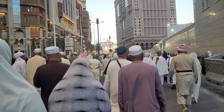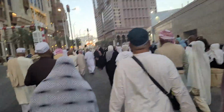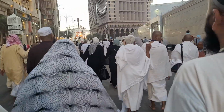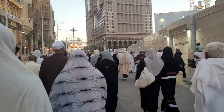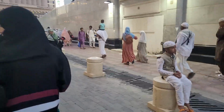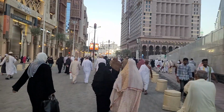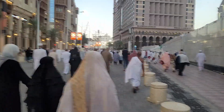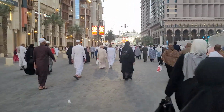So now I have to walk a little bit slower because of the hundreds of people walking in front of me. So we are approaching 11 minutes of walking. If we took the closest road, we would have reached Haram already. Now it's Azan time, so we will not speak, to respect the Azan.